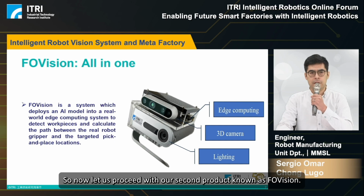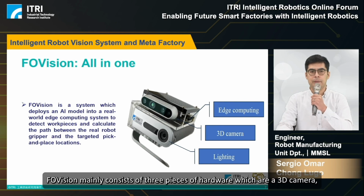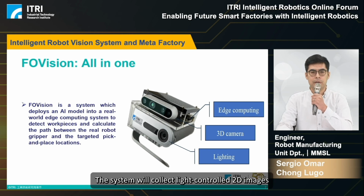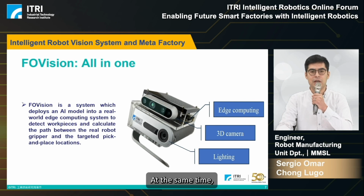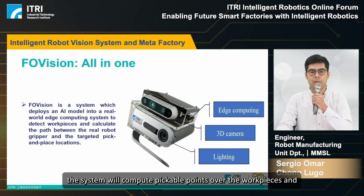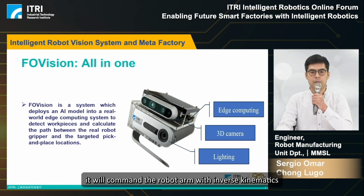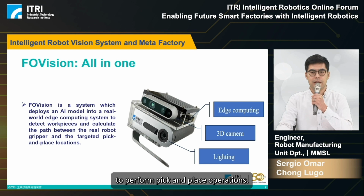So now, let us proceed with our second product known as FO Vision. FO Vision mainly consists of three pieces of hardware, which are a 3D camera, a particular lighting source, and an edge computing device. The system will collect light-controlled 2D images along with 3D point cloud data to be processed by an embedded AI object recognition model. At the same time, the system will compute pickable points over the workpieces, and it will command the robot arm with inverse kinematics to perform pick and place operations.